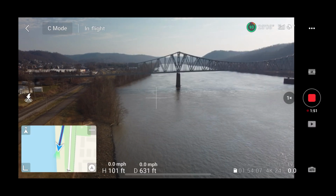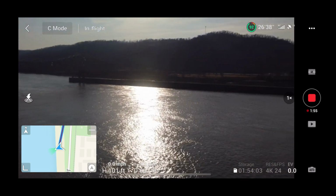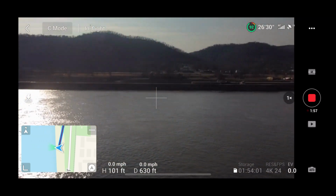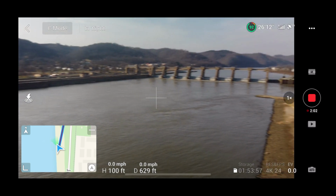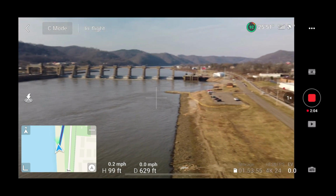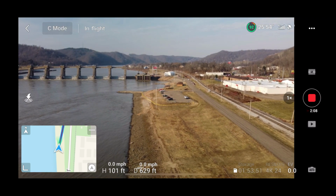All right. Let's get Jack turned around to face us. Hit return to home. We're going to let him get up to his max speed, and then I'm going to lower the gimbal. There's the dam. All right. Return to home.